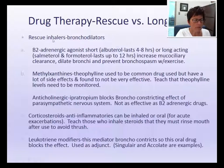Often what's combined with this beta-2 adrenergic agonist is this drug, the anticholinergic, I don't know how to say this one, ipratropium. These are often combined like DuoNeb or a duo inhaler. This helps to block the bronchoconstricting effect of the parasympathetic nervous system. It's not as effective as a beta-2 adrenergic drug, but combined together they work very well.